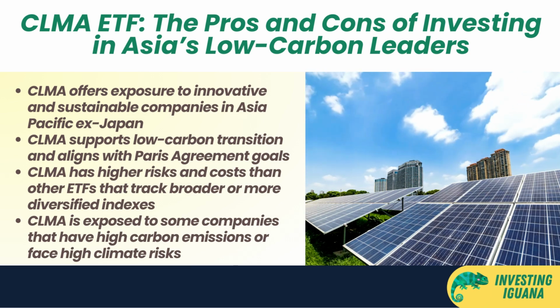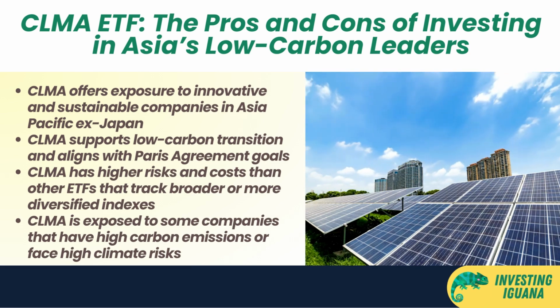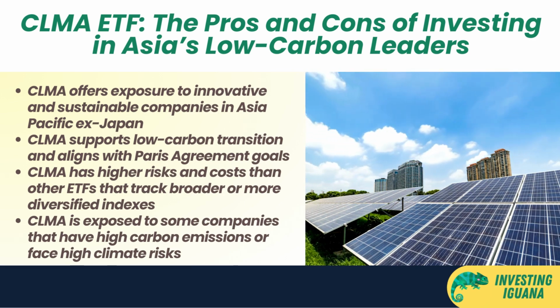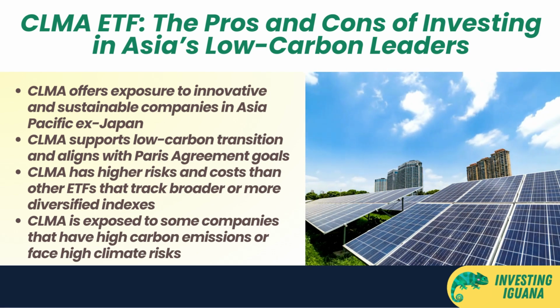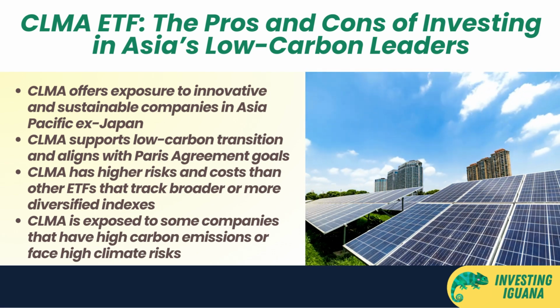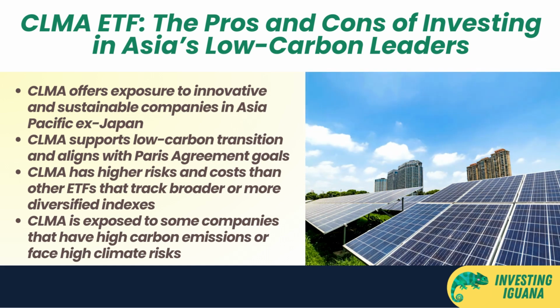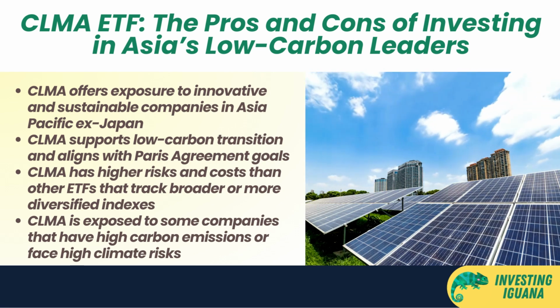Another possible reason for CLMA's volatility is that it is exposed to some companies that have high carbon emissions or face high climate risks, despite its ESG criteria. For example, one of CLMA's top holdings as of August 31st was Reliance Industries, an Indian conglomerate that operates in various sectors such as oil and gas, petrochemicals, telecommunications, and retail.